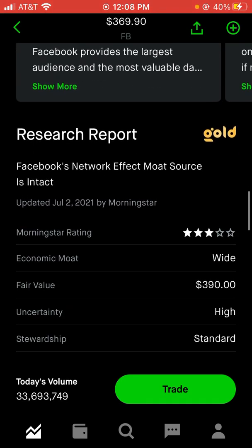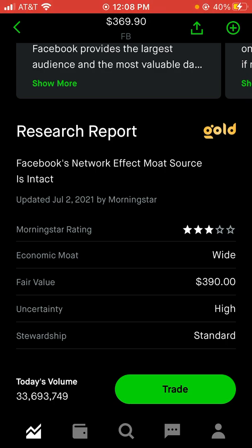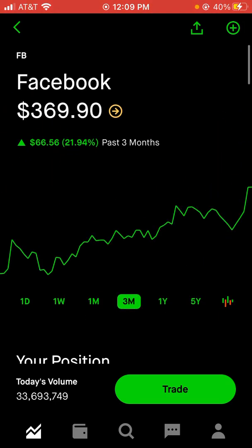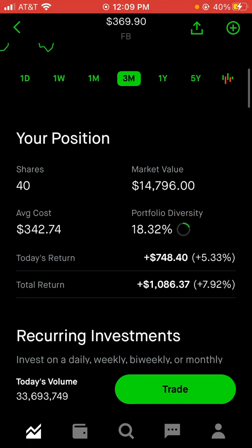Morningstar says that Facebook has an intrinsic value of $390. I definitely agree with that. I actually think that's more than Facebook's probably worth, around $500 at this point to me. But for the past 3 months, it's been on an absolute run, a tear, plowing through all-time highs. It's at all-time highs, up 21%. And I wanted to buy this company.